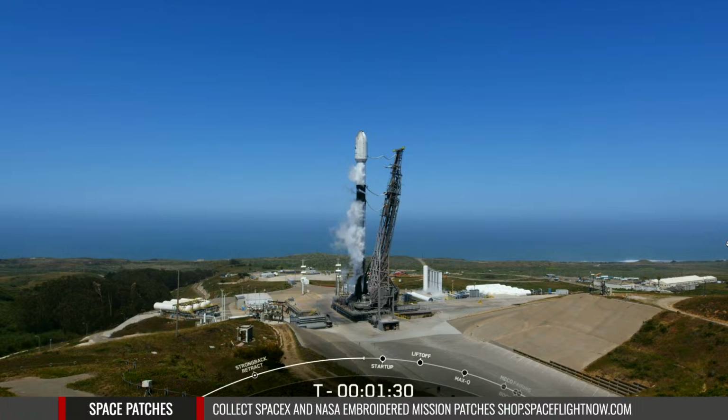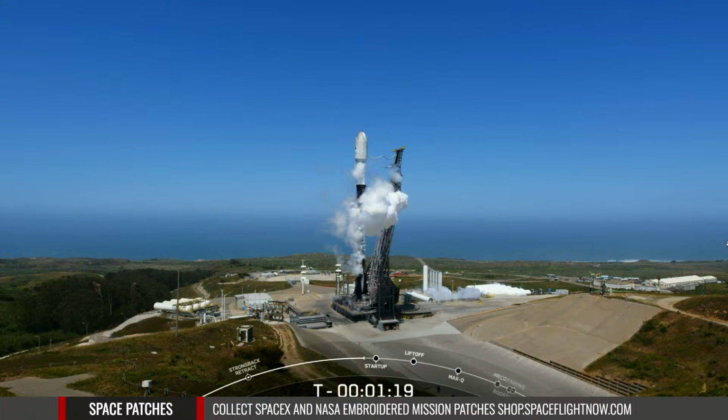We hear the call out for Stage 2 LOX load complete. The Falcon 9 is fully fueled with 1 million pounds of propellant. That venting you're seeing are the ground gas closeouts, one of the last steps before liftoff.